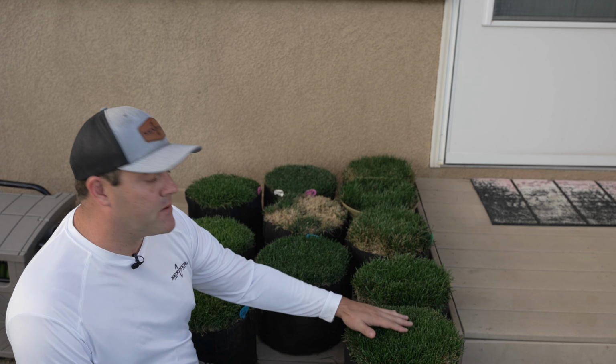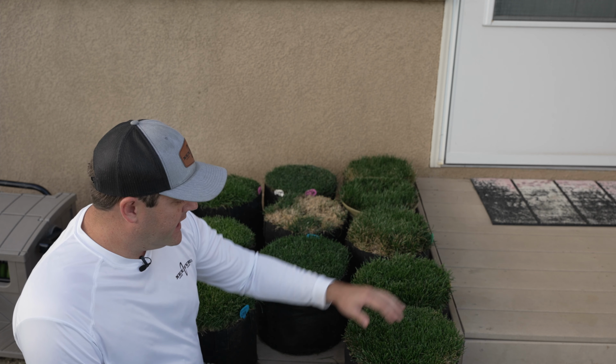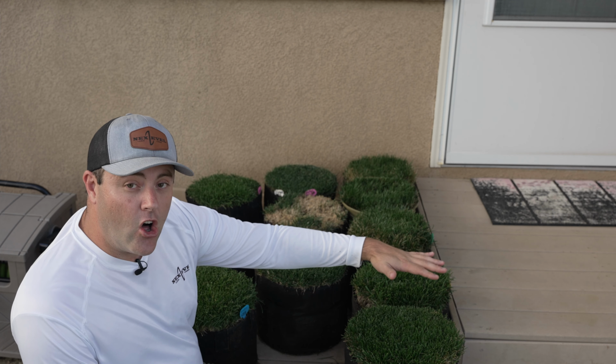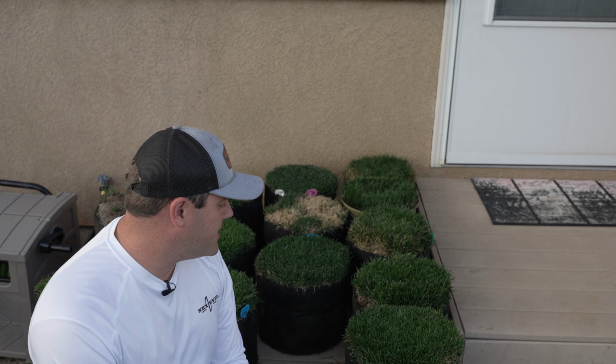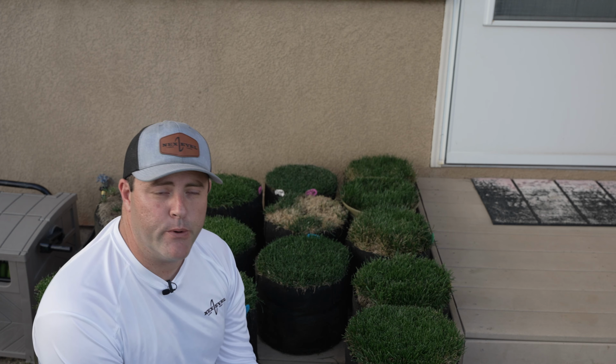So what I did was I let them all grow really, really tall. I didn't mow or trim them for about 3 weeks. And I mean, they were tall. Then I cut these all very short. What I was trying to simulate was someone who let their lawn get away from them.